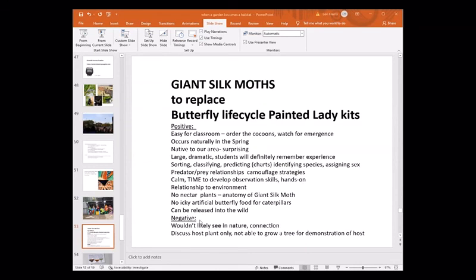So a suggestion that I have for replacing that painted lady kit, which most first grade classrooms get, is to do a giant silk moth program. And I wanted to suggest that to you as an option.